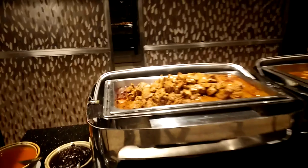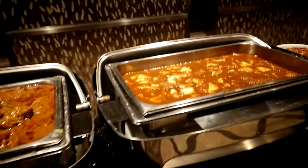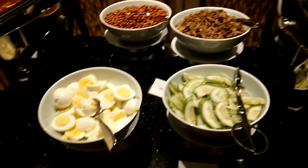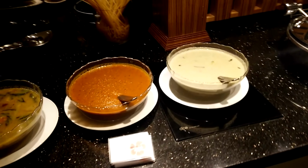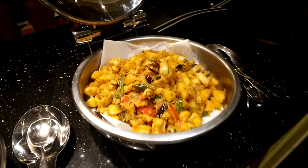The Malay section, and look at that. That wasn't there yesterday, that looks so good. Sambal sotong, chicken curry. Oh, little fishes. I like the little fishes, they're crunchy. Fun. This is the Indian section. Potato masala. Oh, look, I haven't got the foods out yet. I'll come back and get those afterwards.